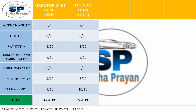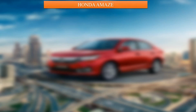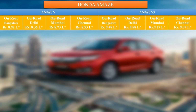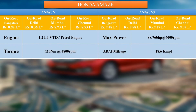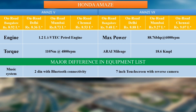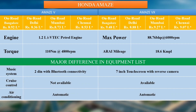Now speaking about the next vehicle, which is the Honda AMAZE, once again we have two variants for the competition, which is V and the VX. The vehicle is powered by the 1.2 liter iVTEC engine, and you can see the power output on your screen right now. Speaking about the difference between these two variants, you will be getting a 7-inch touchscreen unit and the cruise control for a premium of 48,000 rupees over the V variant.